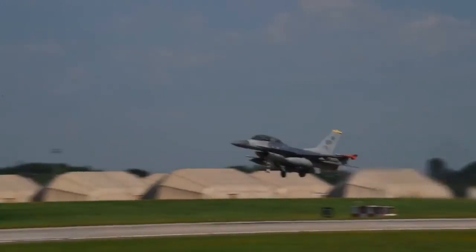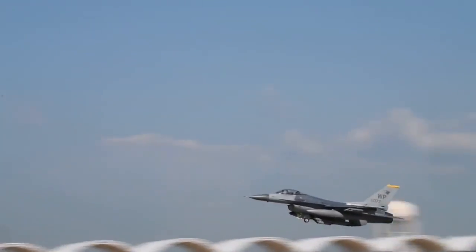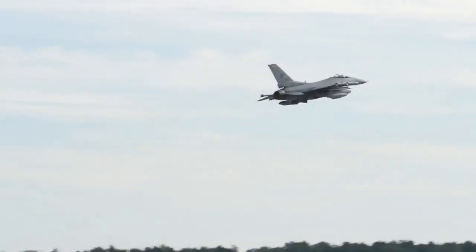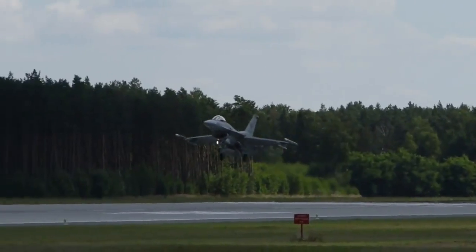Number 5. General Dynamics F-16 Fighting Falcon. The General Dynamics F-16 Fighting Falcon is a single-engine multi-role fighter aircraft originally developed by General Dynamics for the United States Air Force. Over 4,600 aircraft have been built since production was approved in 1976.